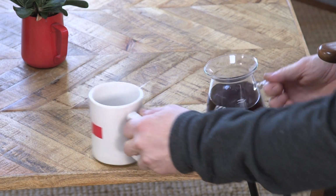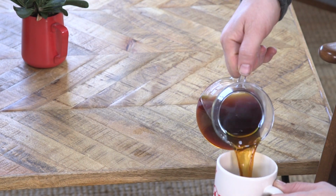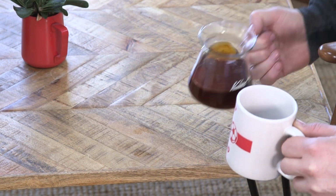Okay, so we're back and we're gonna taste some coffee. It's always a pleasure to taste a Kenyan. Before you drink this, I want you to smell it and I want you to think warm Ribena, because that's what I'm getting, a warm Ribena. And if it smells like warm Ribena and it tastes like warm Ribena, it must be warm Ribena.